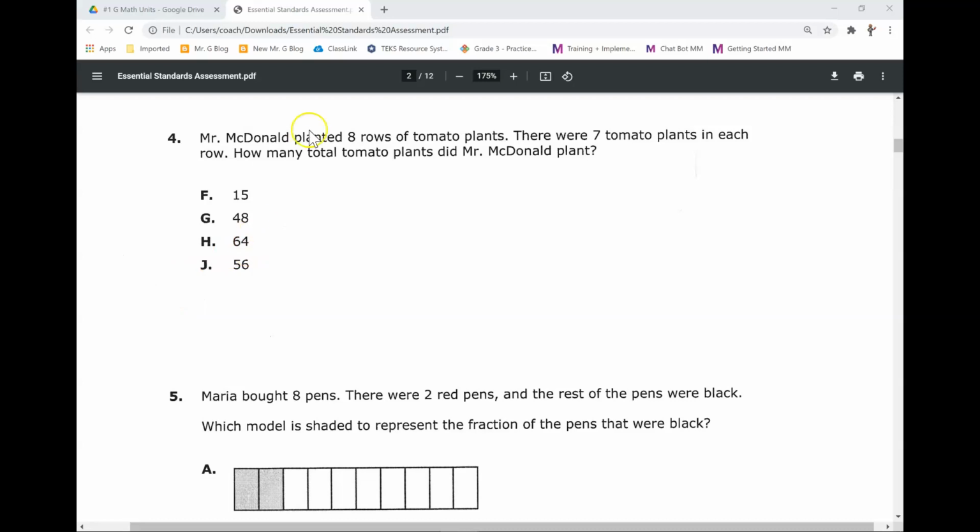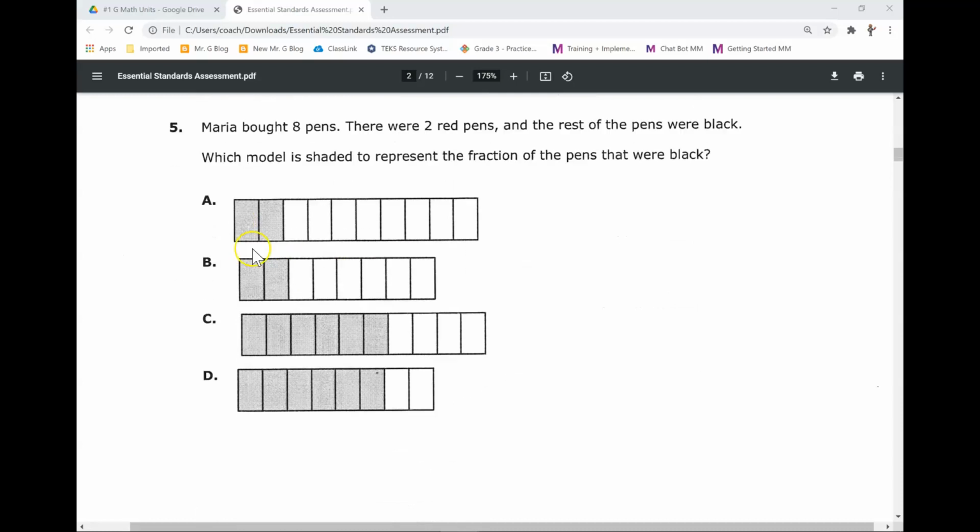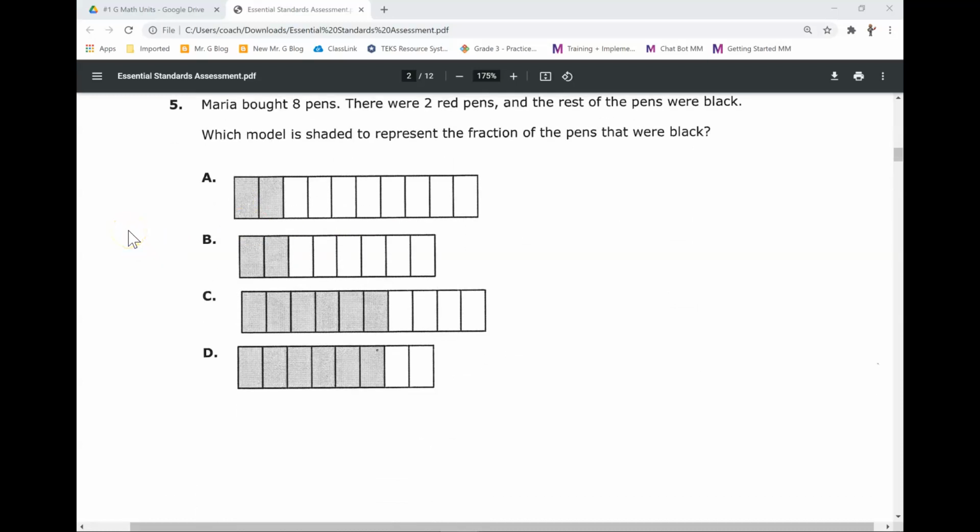Number 4. Mr. McDonald planted 8 rows of tomato plants. There were 7 tomato plants in each row. How many total tomato plants did Mr. McDonald plant? Number 5. Maria bought 8 pens. There were 2 red pens, and the rest of the pens were black. Which model is shaded to represent the fraction of the pens that were black?